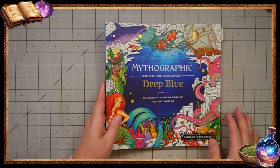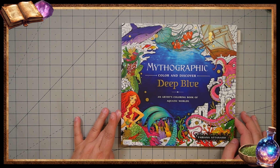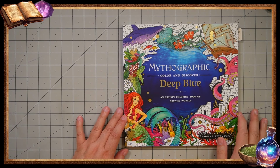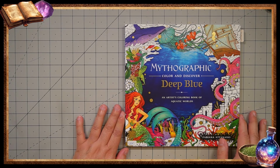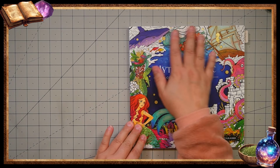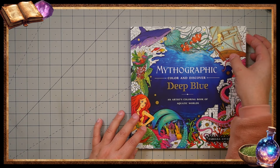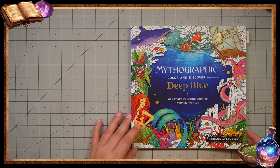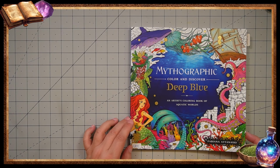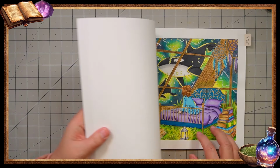And this one, Mythographic Deep Blue. Again, I'm sorry, it's a body color with Candace. I don't know what it is. Maybe Candace just gets my inspiration going. Mythographic Deep Blue by Fabiana Attanasio. I did get my inspiration from a post from Pinterest, and I actually did mention her in the video, and I did this page.